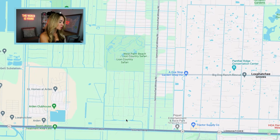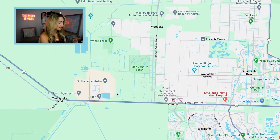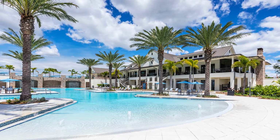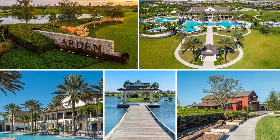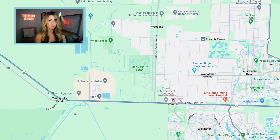If we keep going west, we have some newer areas over here. So we have this, which is Arden. Arden is a new construction community. They're still building a lot of homes. They have a couple different builders in here. I know Lennar is one of them. GL Homes is another one. Beautiful, beautiful area too. Super west. So this area definitely calls more of families that want to raise their kids in a lot of green, a lot of peaceful areas for them to go around, ride bikes. That's the type of vibe that I get when I go to Arden. Beautiful amenities that they have in this community.